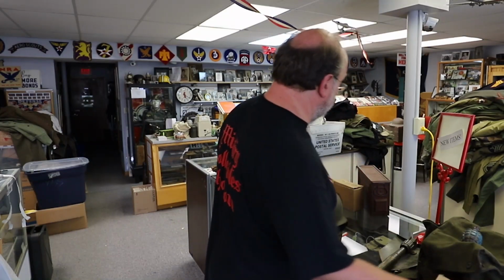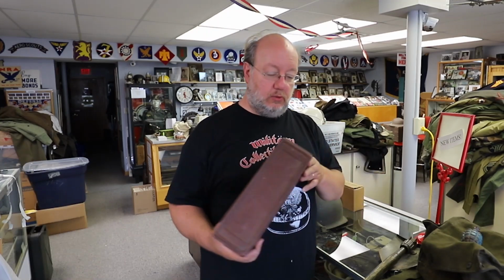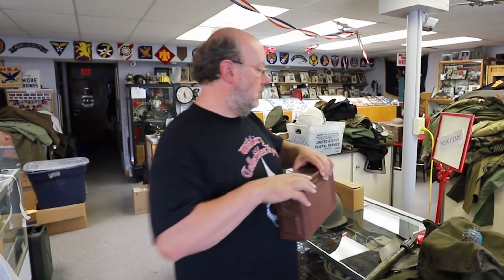Again, you don't know what you're going to find. Got one of the ammo boxes. This is one of the more unusual ones. I believe these were used in vehicles. They have a different locking method, or possibly for aircraft. I know, I should know. I run a military shop. Well, that's the way of it.